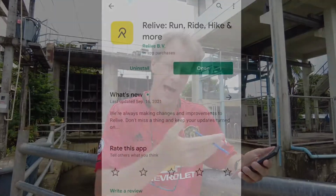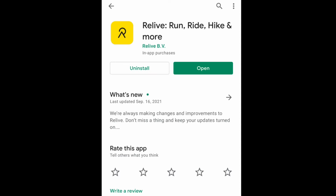Starting from the very beginning, of course, you have to go to the Google Play Store or to the Apple Store, download the Relive app to your phone, install it. This is what it looks like. I have it open here on my phone. And then once you open the app, you have to create an account.